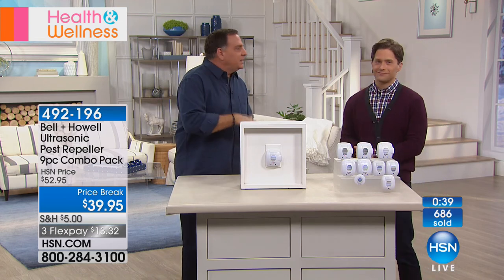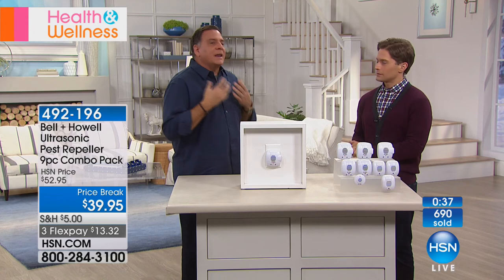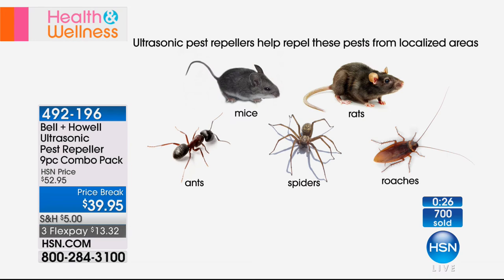And it doesn't matter if you live in the city, if you live in the country. Yeah. This is something that everybody can use at some point, even in the wintertime, because that's when the mammals want to come into your house. And then in the summertime, it's going to be the insects. So no matter who you are, whether you've had a pest problem before or not, it's going to prevent that from ever happening to you.